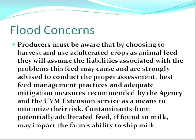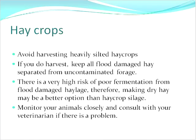I'm not going to go into a lot of detail, just that you really need to be aware that if you're going to harvest crops that have been in the floodwaters, then you're assuming some liability when you do that, and you really want to go above and beyond in the management practices harvesting those, and primarily important, keep them segregated from the rest of your harvested crops so that if there's an issue, you can figure out which ones are from the flooded fields.